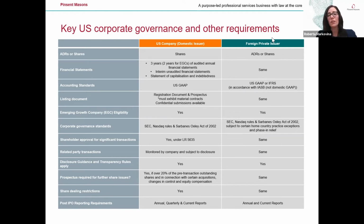So in sum, even with the relief provided to FPIs and emerging growth companies, management should expect a significant increase in compliance costs and a correspondingly significant investment of time by management to comply with the ongoing US reporting obligations, particularly because there's an increased exposure of companies listed in the US on the NYSE or NASDAQ to shareholder lawsuits. So newly public companies in particular are especially vulnerable to class action lawsuits in the initial year of being public, especially where investor expectations have not been met.